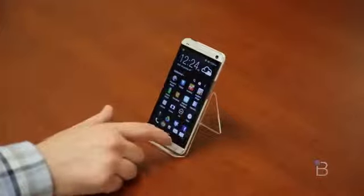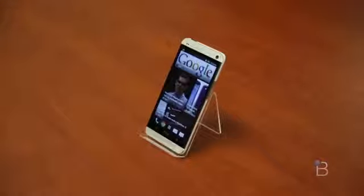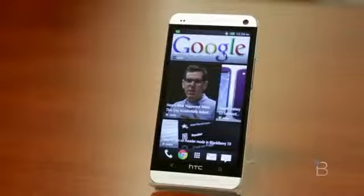Blinkfeed is also a nice addition. I've got mine set to tech, but you can show it to pull in all kinds of other information you want. Think of it as like Flipboard for your home screen. I did not choose to set it as my default home screen, my main one. I moved it two screens off to the side. You cannot turn Blinkfeed off.